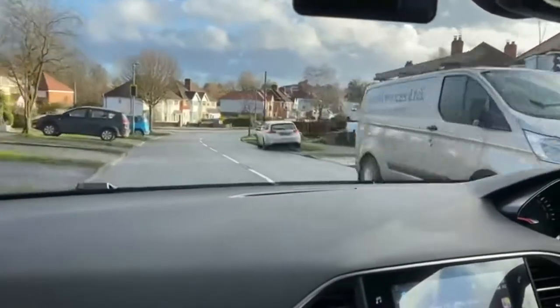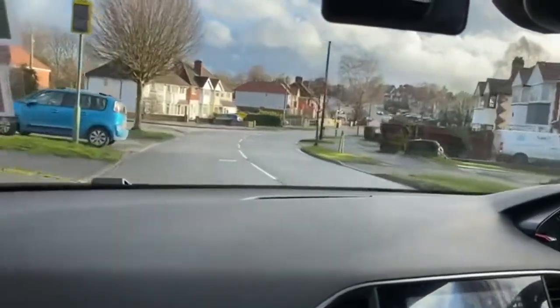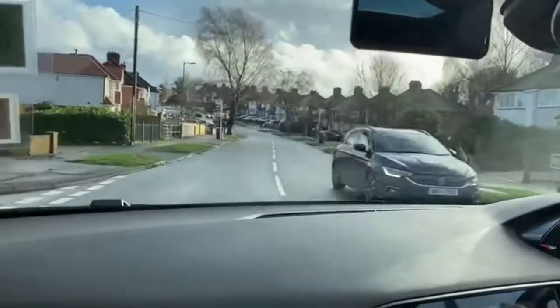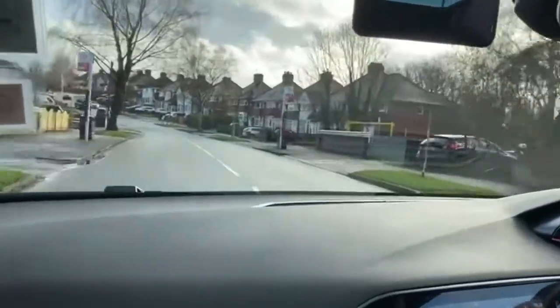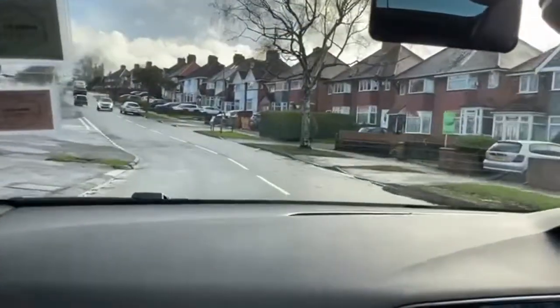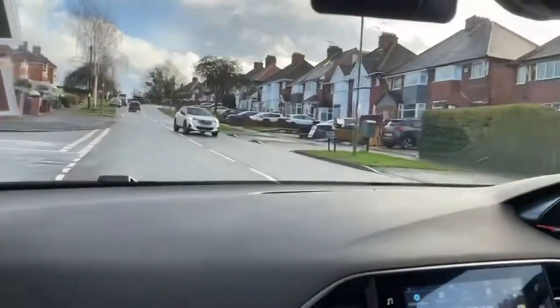The junction on the left, there's no one threatening to pull out. Centre left mirror, favouring the left. One oncoming vehicle. Not really threatening. There's one car threatening to pull out. Going up the hill, parked vehicle on the right, that's going to go around the other parked vehicle. And then checking centre mirror.